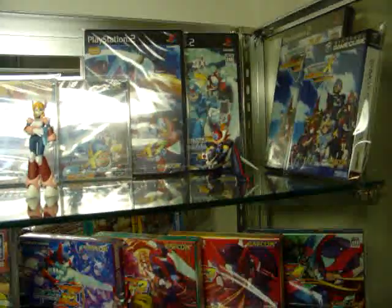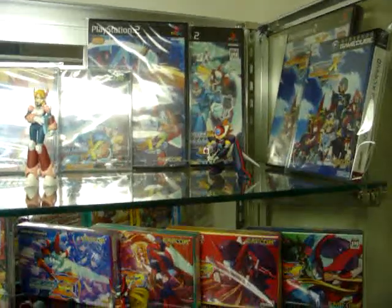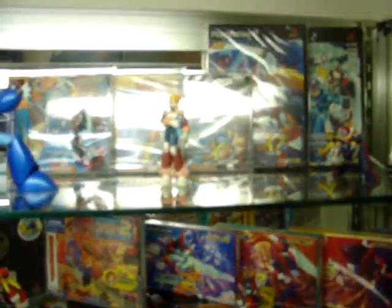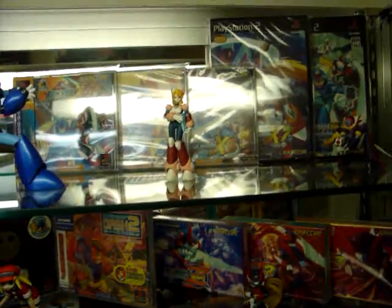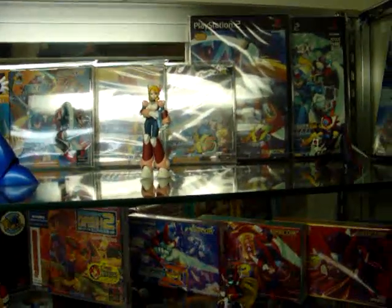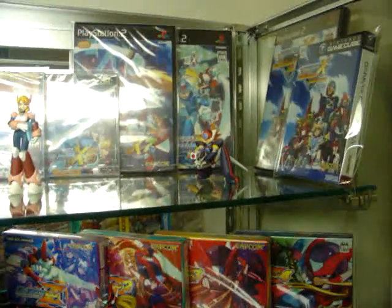I couldn't find Axl for a reasonable price, but I found him and Iris from an Italian distributor, and I think including shipping I paid about 20 bucks, which for the detail, they're pretty awesome. I really like them.